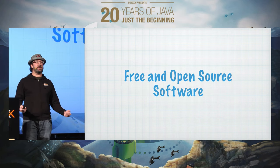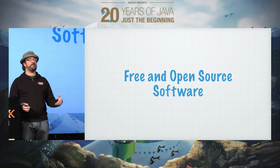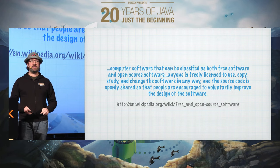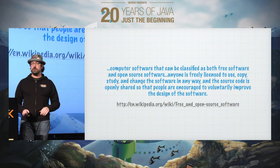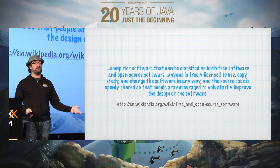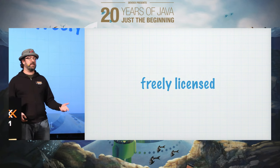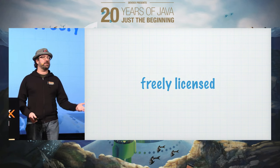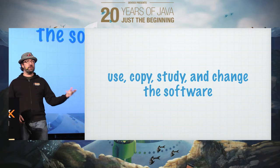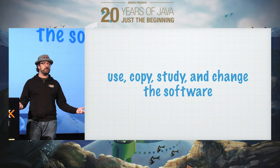And so what we're generally going to be talking about here is the combined world, free and open source software, FOSS, as it's often abbreviated. And again, the Wikipedia definition kind of combines these two worlds. But the key points here are that it's software that's classified as both free software and open source. So it's freely licensed, which means that the license doesn't put restrictions on how you pass on the source, how you use the project. You can use, copy, study, and change the software in any ways you want.